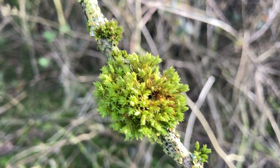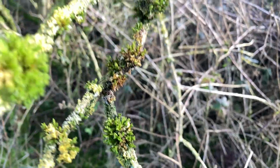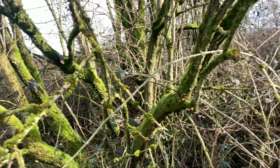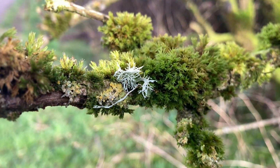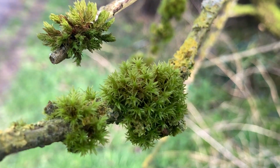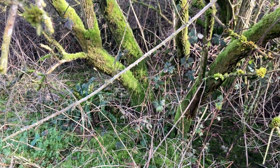Beautiful, beautiful mosses and lichen on this elder tree. Aren't they glorious? I mean, look at it. I've photographed this before. I've called this a Muppet tree because it kind of looks like it's furry and green. But it's just so beautiful. Look. Just look at it. It's just gorgeous. Trying to get the focus is a bit more difficult with your phone, but yeah, absolutely wonderful.